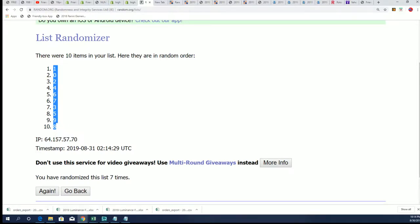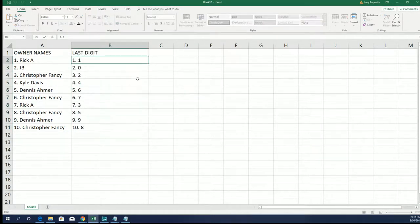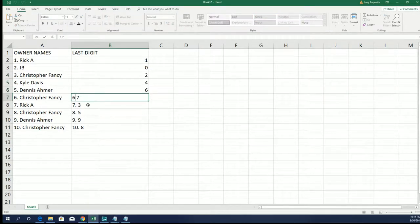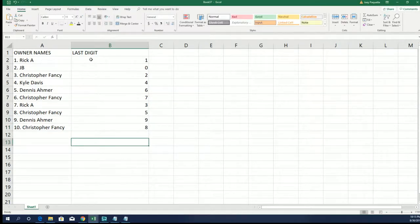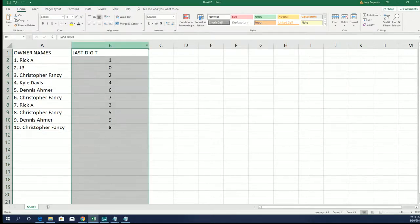Now everybody has their digit. And so you can see Rick has number one. JB was zero. Two for Christopher F. Kyle has four. Six. Christopher F. seven. Rick A. three. Christopher F. five. Dennis A. nine. And Christopher F. ten. I'm sorry, Christopher F. eight. And so there you go. There's your digits.